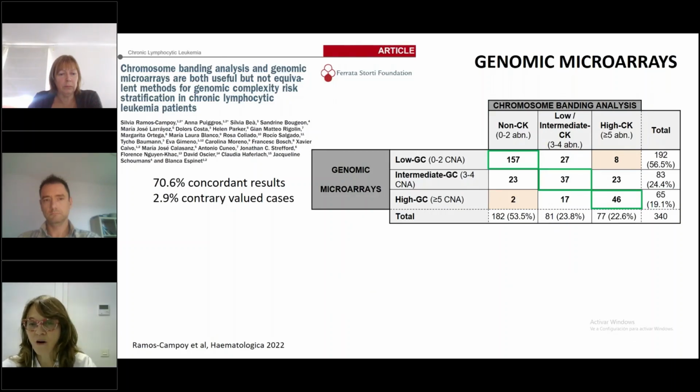Okay, so what happens with the genomic microarrays? Genomic arrays are another technique that allows us also to see the genomic complexity. And we also performed a study that was published this year in Haematologica, in which we collected several patients from different countries in Europe, and we compared in the same patients the abnormalities detected by cytogenetics and microarrays.